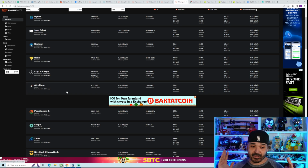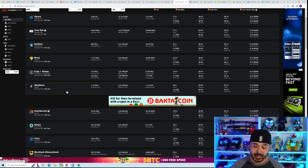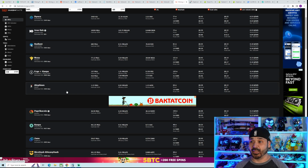Okay, I'm down to one 12 card rig, and now I got this 4090. So for me, that's definitely not going to be working. I definitely got to pool mine because I do not have much hash rate, so I'll be going that route. But that's one thing to think about.